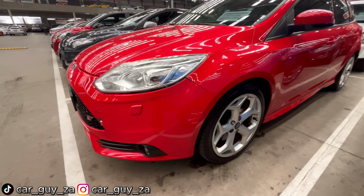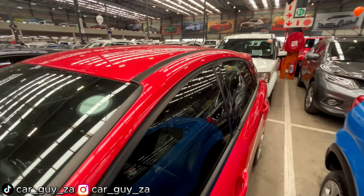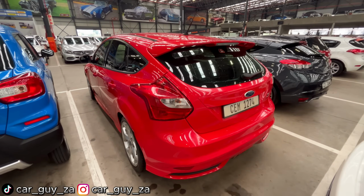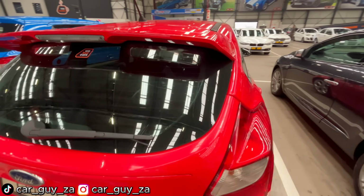But this car is riding on the standard 18-inch wheels wrapped with Falcon tires all around. It has indicators on the door mirrors with smash and grab windows, and of course your huge ST wing at the back. It has rear parking sensors. I don't know if you can call this a twin exhaust, but it has a huge exhaust at the back.